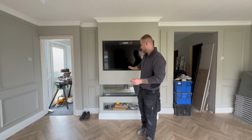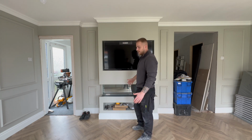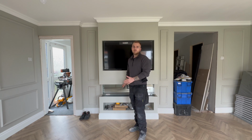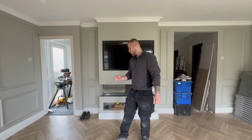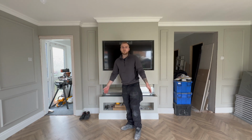So it's a 50-inch TV, and this here is a 3-sided electric fireplace that basically had to slot into the frame, so that's fixed into place now, we can't move it. But everything should be accessible from this area, so if we did have any problems, it can be fixed. And for the electrics, it literally just plugs into a plug socket. So we put one in just under here, so it's always accessible as well.